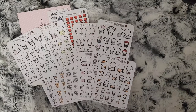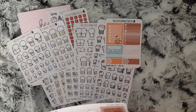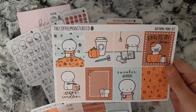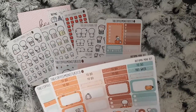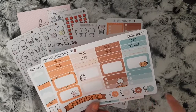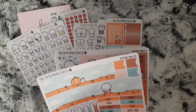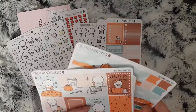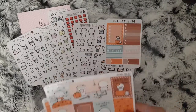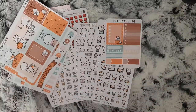I then also ordered the autumn kit, so I have the add-on sheet, and then you have your full boxes, half boxes, quarter boxes, some headers, weekend banner, and then some emoji icons. And then your bottom washi, some checklist flags, some more headers, and some plain flags. So that is all my order from TheCoffeeMonsterzCo.